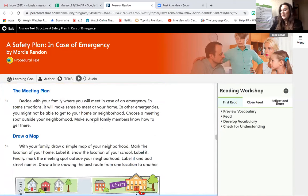So I want you to go ahead and go to the meeting plan. That is on page 513. Decide with your family where you will meet in case of an emergency. In some situations, it will make sense to meet at your home. In other emergencies, you might not be able to get to your home or neighborhood. Choose a meeting spot outside your neighborhood. Make sure all family members know how to get there.